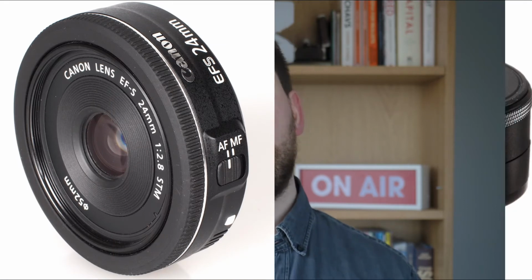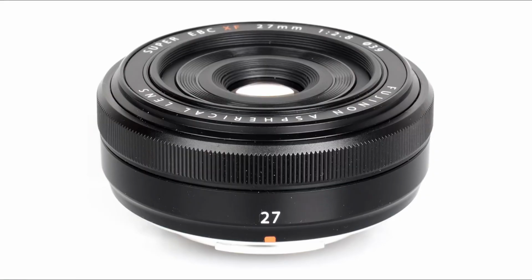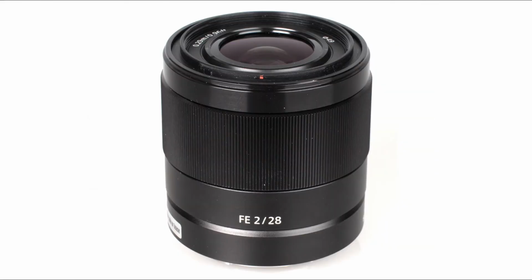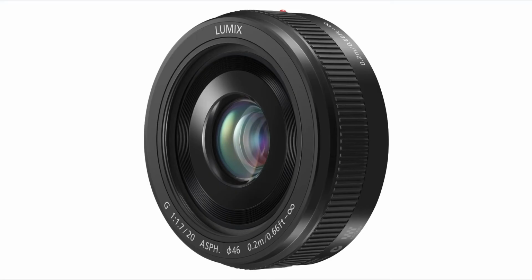So on to comparing mirrorless options. On the Canon side, you have either the adapted 24mm 2.8 from the DSLRs, or the native 28mm f2 for mirrorless. Fuji has a lovely 27mm 2.8 pancake, and Sony has the 28mm f2 that's the largest crop sensor lens on this list. If you were to go full frame, Canon have a great 40mm 2.8 pancake for DSLRs, as do Nikon with their 40mm 2.8 macro. Representing Micro Four Thirds is the 20mm 1.7 from Panasonic.